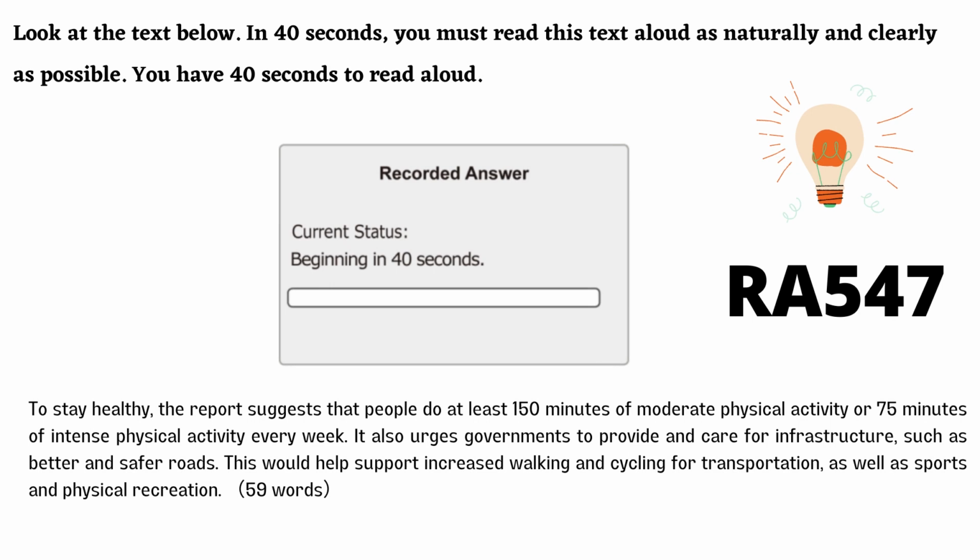To stay healthy, the report suggests that people do at least 150 minutes of moderate physical activity or 75 minutes of intense physical activity every week. It also urges governments to provide and care for infrastructure, such as better and safer roads. This would help support increased walking and cycling for transportation, as well as sports and physical recreation.